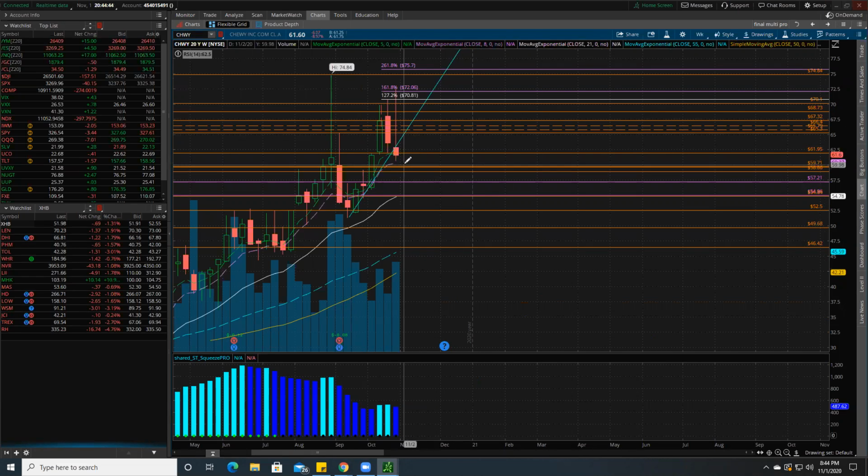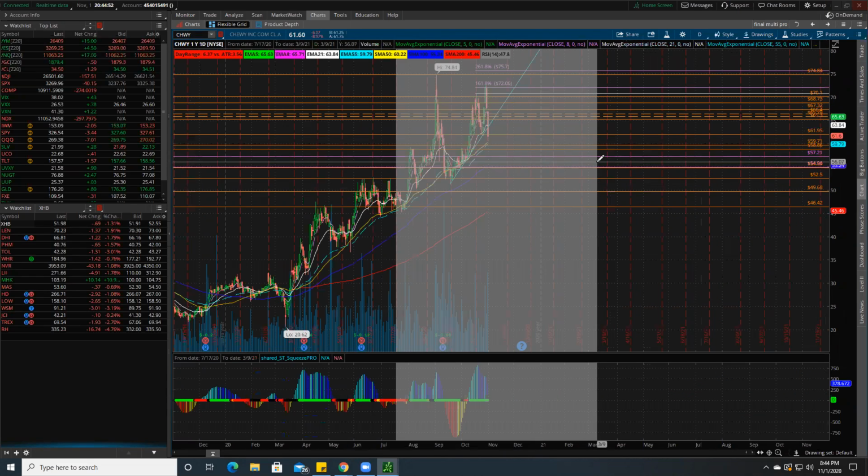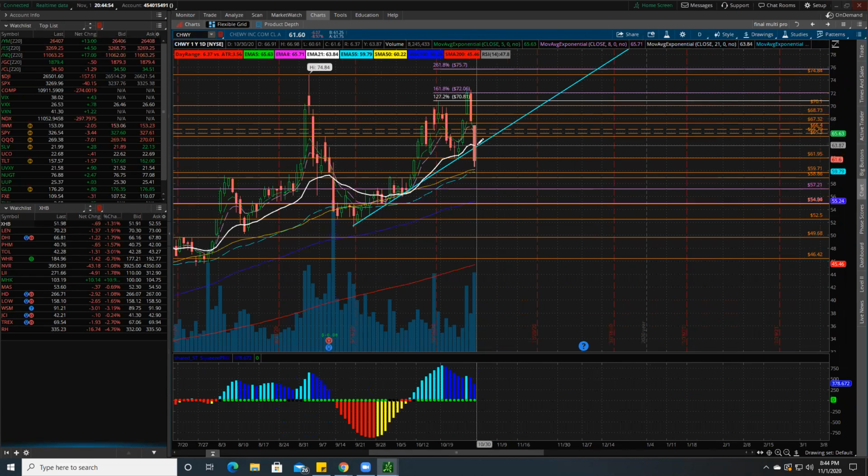So I think if this is a down week, we could possibly pick it up off the 55. Right? It's reverted to the mean on the daily. It's actually broken it. This is the next area I think it goes. But then I think it's up. I don't think we're going to get this 54.94. I mean, this is where I'd love to load the boat on Chewy long and just hold it. I don't think it's going to get that low.